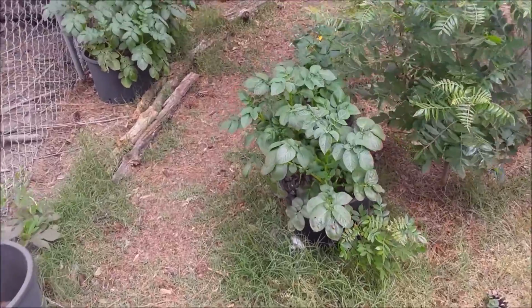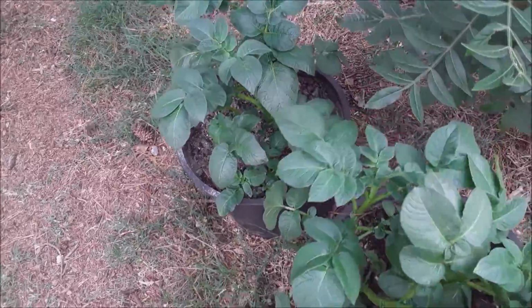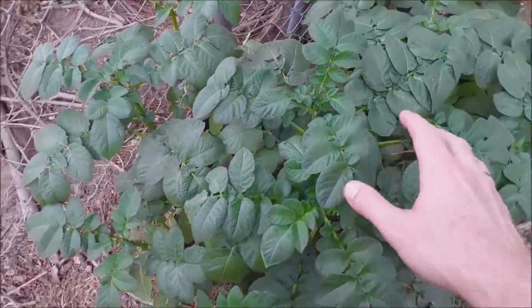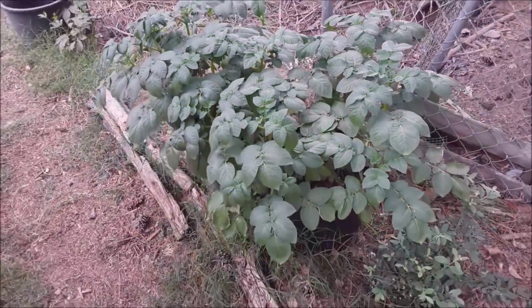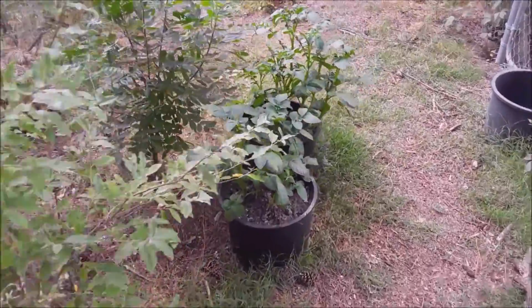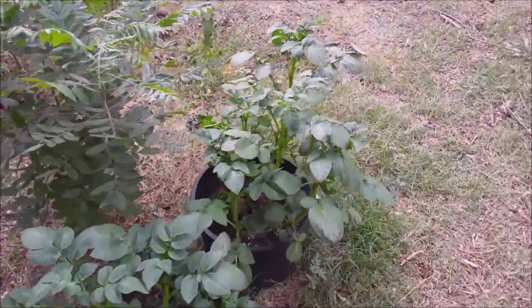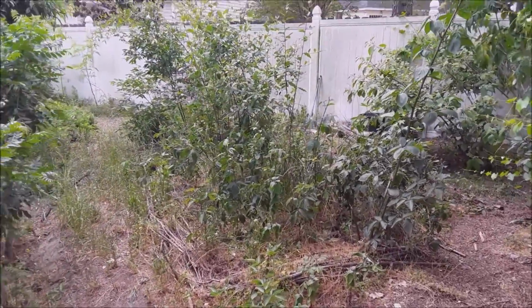Now, here again, amongst all the perennials, I'm growing vegetables. So we've got potatoes in buckets, and I grow these potatoes in buckets consecutively. I will start a pair of buckets, and then a couple weeks later I'll start another pair of buckets, and that is going to ensure that we have a continual harvest, a perpetual harvest of potatoes as we go throughout the year.